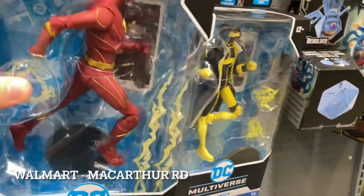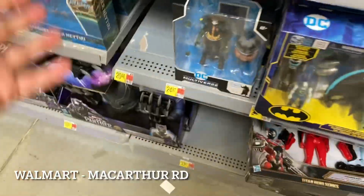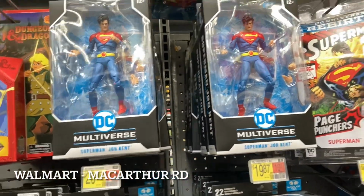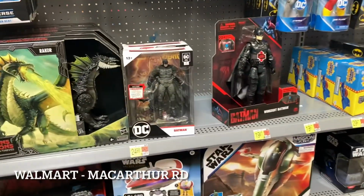Let's get that back on the peg first. Won't go back on the peg. There we go. And now I ruined it. I can't have nothing nice. I'll fix it later. Down here we have Superman, John Kent. Having trouble talking today. Down this way, Batman is sitting here.